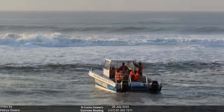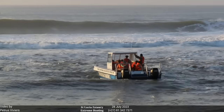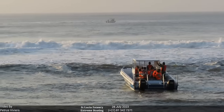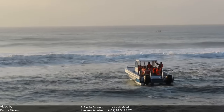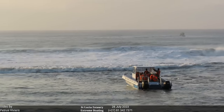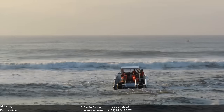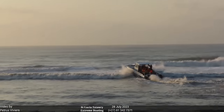Definitely working the steering and the motors hard to keep the boat facing in the right direction. At all times making sure he knows what his motors are doing. Okay, I think he's got his line right and ready. Some big ones still washing in. He's got patience. He absolutely has the right amount of patience for surf launching in St. Lucia. And he's committed. He's running for it.